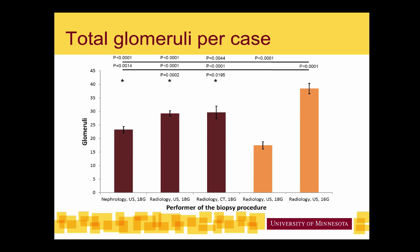And when we compare the nephrologists to the radiologists that are using on-site evaluation, they are providing us fewer gloms in total per case. One comparison we can make first off is: does on-site evaluation help? Well, we can compare these two groups, the radiologists using ultrasound and 18-gauge needles. This group does not use on-site evaluation, and this group does use on-site evaluation. So you can see that there's probably some benefit by using on-site evaluation.